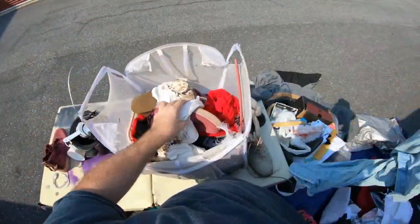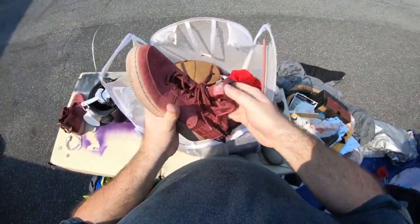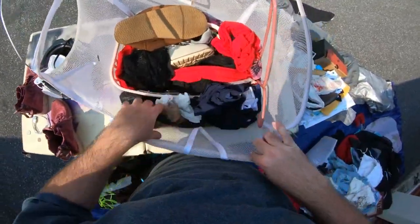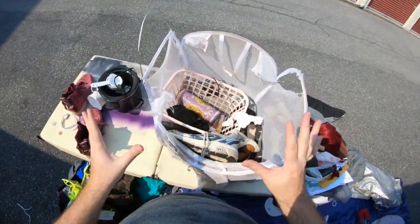Oh, there's the other Air Force One. Nice. Also in great condition. Zippers work. They need a little cleaning on the bottom, but yeah, they'll definitely get us some money back. All right, sorry about that. My camera died for a second. Switched over to a new battery. We can finish this out now.